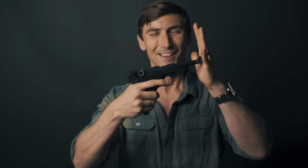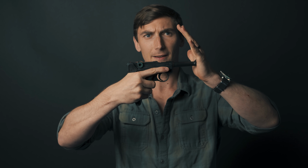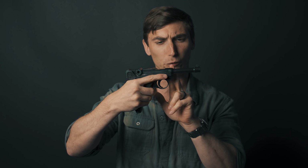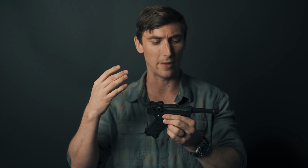No pun intended. So if we push back on this, you can see that the entirety of that upper pushes back. So when that weapon fires, as that bullet travels down that barrel, this allows the time for that bullet to leave before the action begins to cycle. This is important, of course. You want to make sure that enough of those gases travel forward to propel that round.